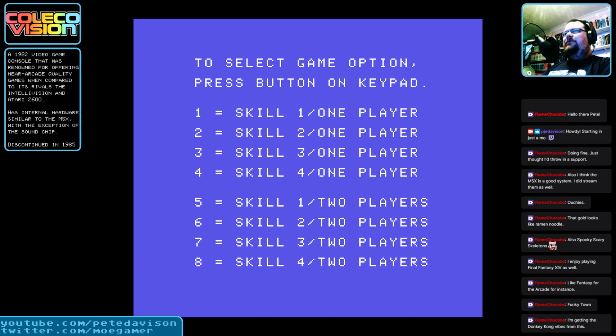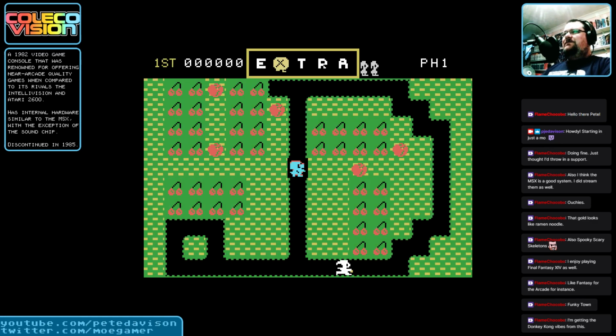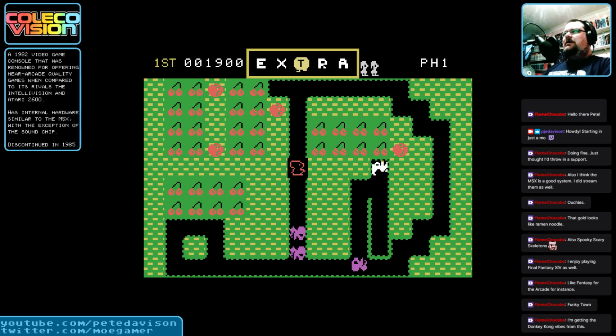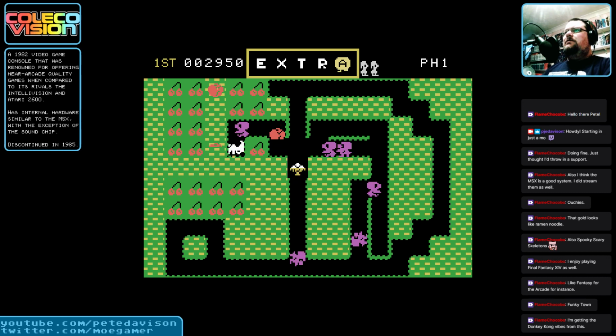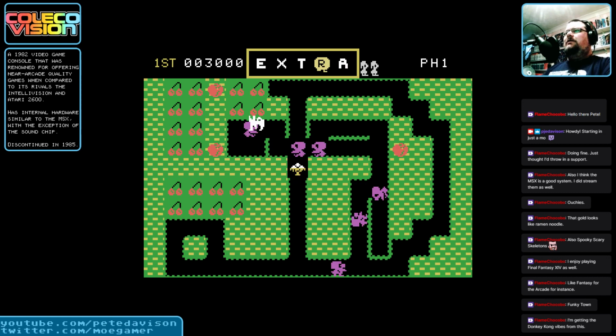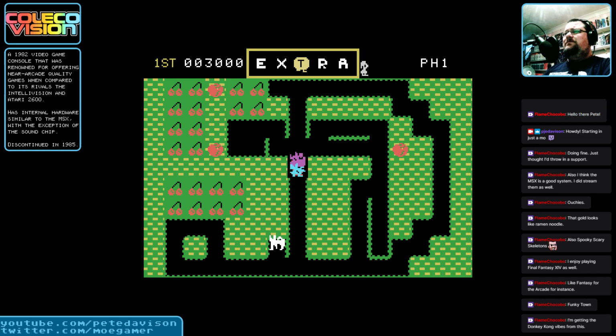Let's have a look at skill level 4, then. So this is supposed to be harder than the arcade version. Again, not sure how that's implemented. Oh dear. Death on the first level. Again, largely through incompetence, I think, though, more than anything.